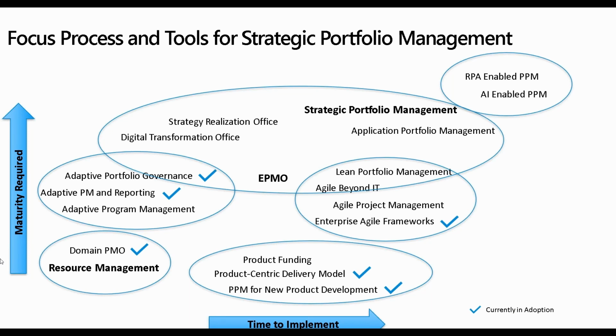And then on the bottom left, in terms of maturity required, a domain PMO and resource management, we find that that is one of the things, if you're doing project portfolio management, after building your inventory, the next capability that you're going to have to build internally is resource management. Can you actually see where everybody's working, the capacity they have, and how you can optimize them across all initiatives in the organization. The check marks are what's currently in adoption based on these surveys.